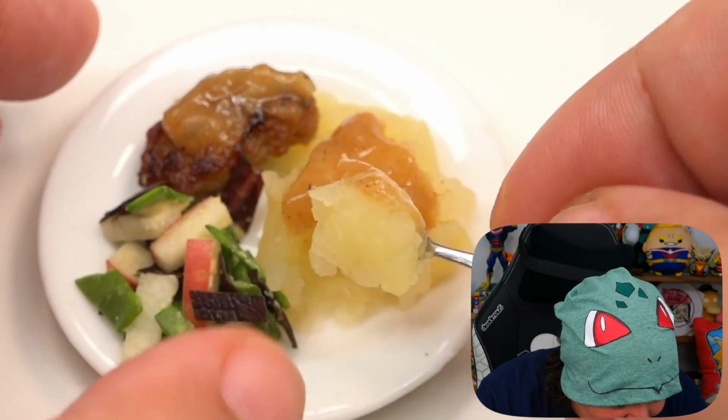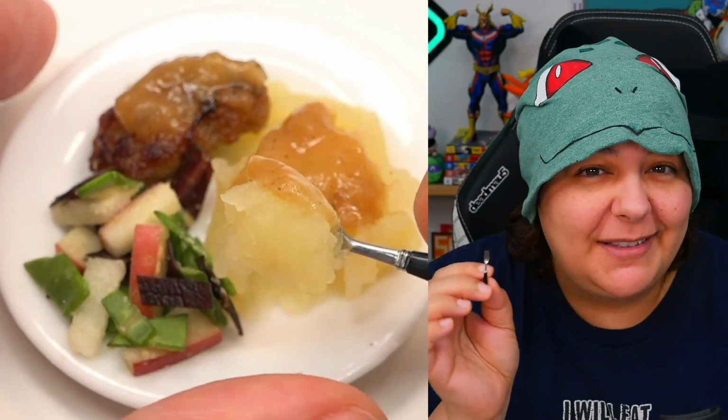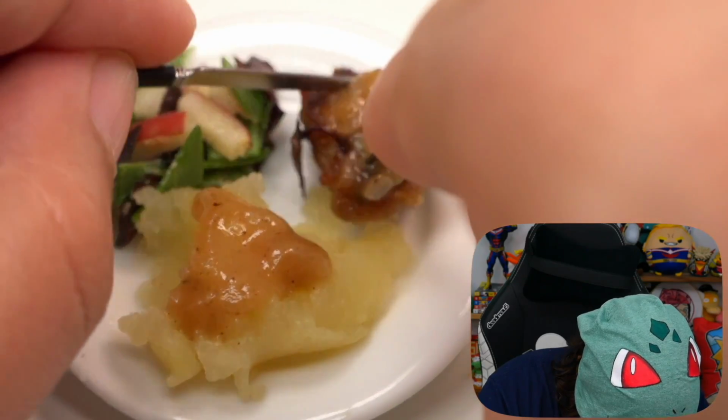Oh my goodness, that is soft. And we're gonna eat this. Yeah, absolutely wonderful. And I love that the gravy is a little on the salty side. Well, I added extra salt to be fair. Makes it better for me. And we have our little meat. So let's go ahead and cut it up.